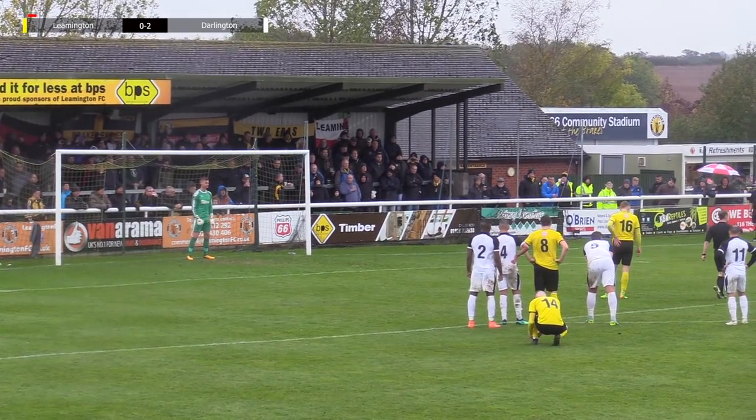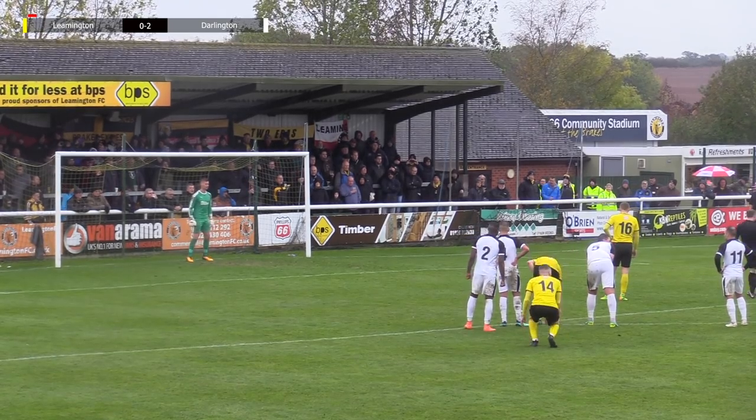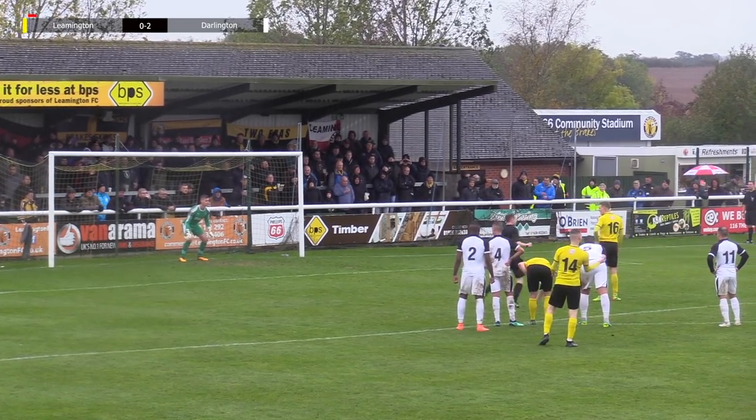Is this going to be a chance? We know Johnny Madison's abilities on the penalty spot.